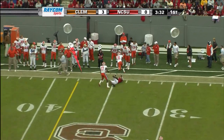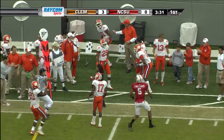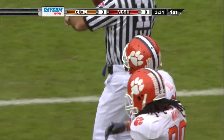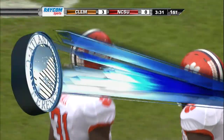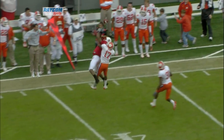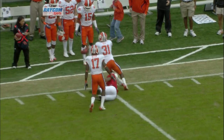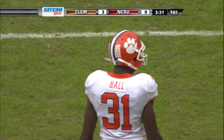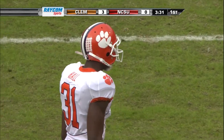Here's a throw down, and that's intercepted. Intercepted. Well, they said Hall was out of bounds. Take another look at it. Rashard Hall made a nice play on this ball. Watch 31. And watch his feet. Floating the ball out. The old tip drill. Didn't even have the ball. No, he needs a receiver to make a big catch for him.